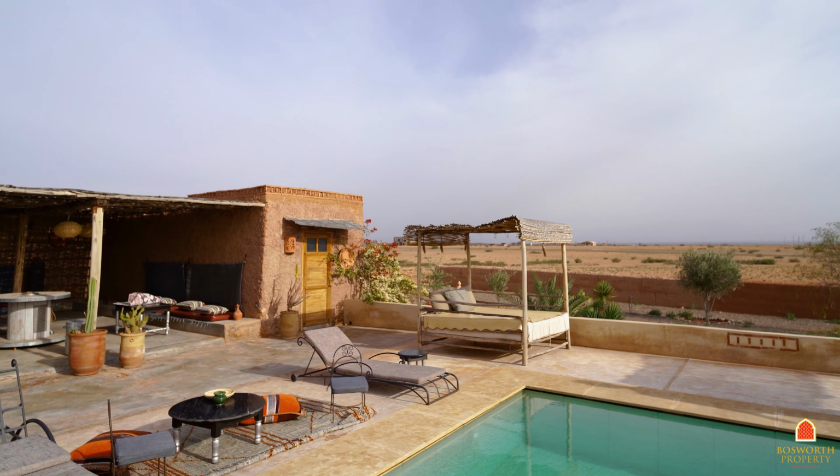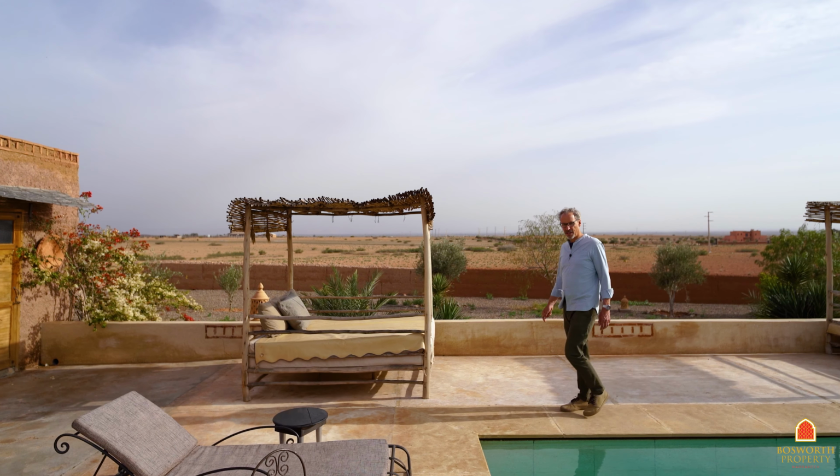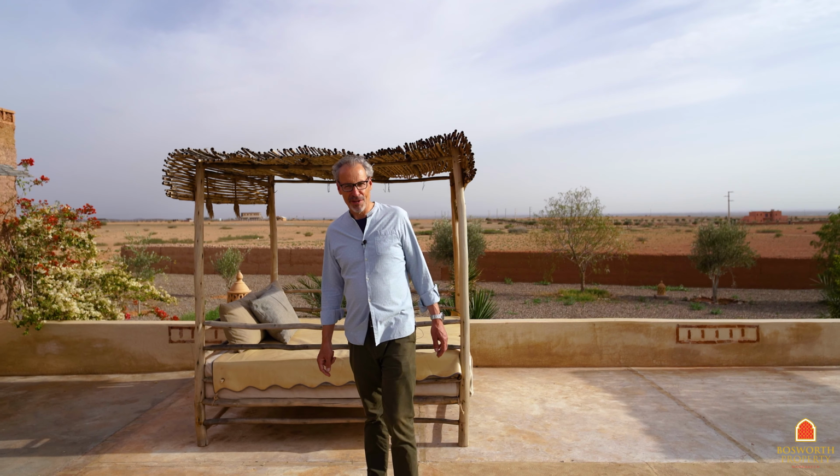The income, well, to make the maths easy, we could guess that a room might rent at €100 a night. There are 14 rooms. You can work out the rest of that. There's a very, very substantial potential income here. As it stands at the moment, the house with its 14 rooms, the 10,000 square meters or 2¼ acres of land, freehold title, the auberge permission, all the paperwork included, they are asking €900,000. I think that's a bargain considering the income potential. Call us now.